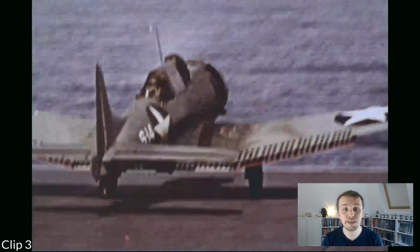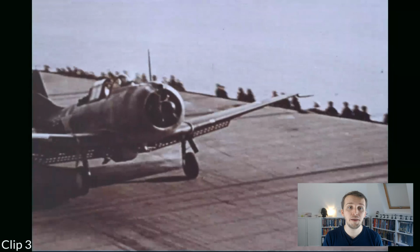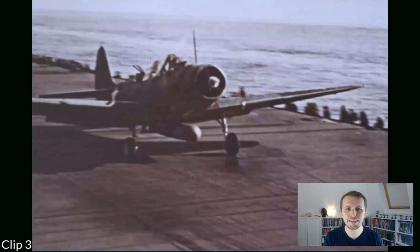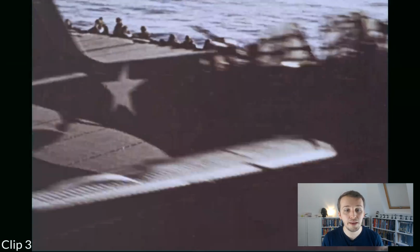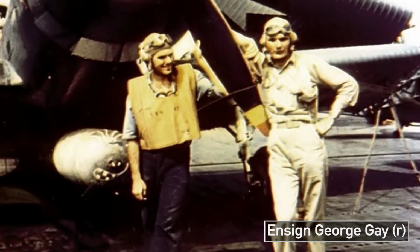Taking off here, you see S-14. That means it is of course part of a scouting squadron. And we have another plane coming out, S9 I believe that was, and now we have a TBD Devastator. We can be relatively sure here at this point that this Devastator is attached to VT8. This is of course the squadron, well, one of the squadrons that suffers heavily, but VT8 really just gets slaughtered, and there's only one survivor, George Gay, during the Battle of Midway.